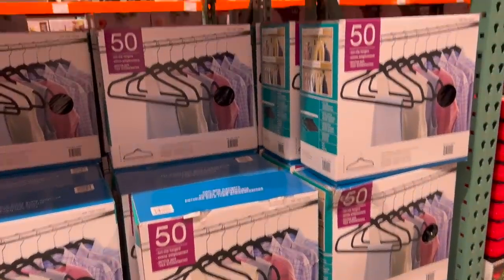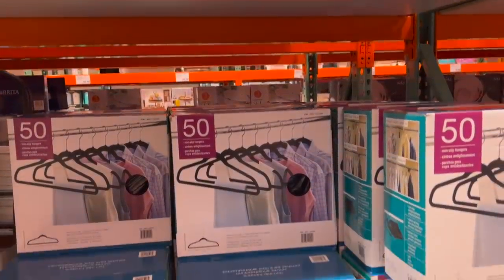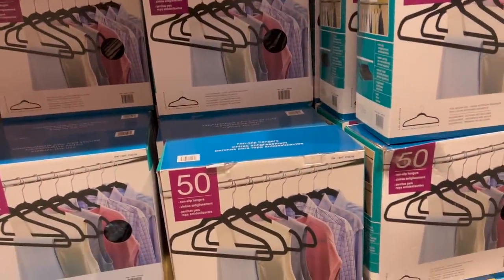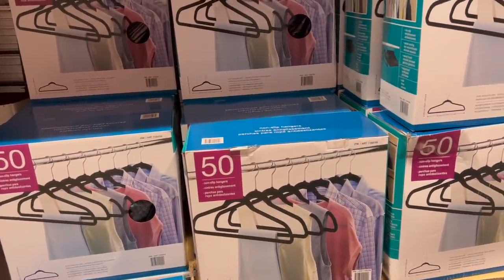Now, by the way, these hangers, 50 of them for $14.99. I don't need to spend that much on hangers, but this is a good price on them. But that's just something that came up when I was thinking about this as I was walking by, and I had to share my story on it.